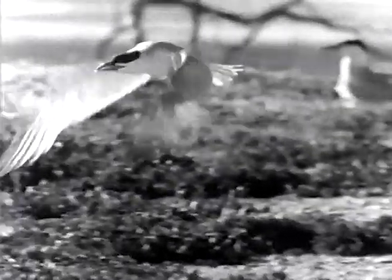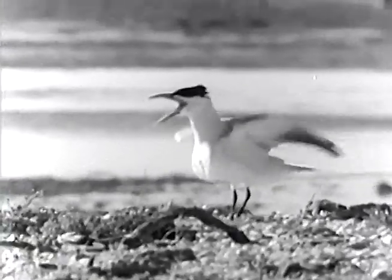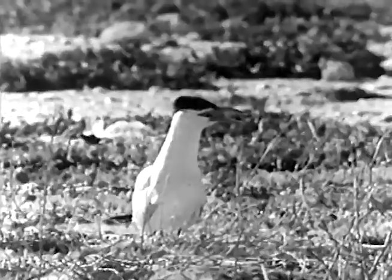But it's not all death. This Caspian tern is perhaps the liveliest and most striking bird on the whole island. They're the largest tern in the world, nearly 2 feet long. Black-capped, red-billed. Their raucous cries ring out over the beach.